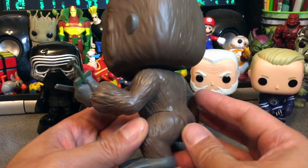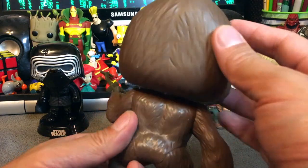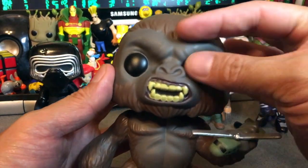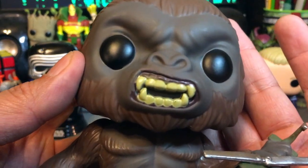Really nice brown hair. I love that the hair is actually molded with a lot of detail. So that's really cool, and I love the gray contrast there. Love these molded eyebrows on him, and the nose, the teeth. Really fierce looking guy right there.